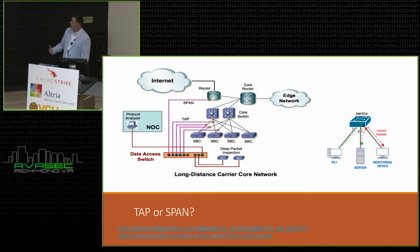All right, so diagram. I tried to include some pictures, so you guys can look them up later. This picture, this diagram in particular, is actually pretty not correct on the tap side. Does someone see maybe an improvement they can make right off the bat? Oh, okay, I'll give you a hint. It's got the word span on it. Okay, so where the span port is on the router, I would actually probably move that to below the firewall, and I'll discuss why in a little while.